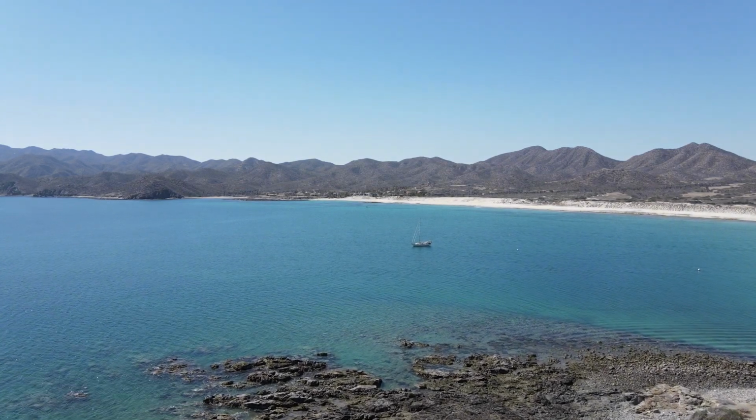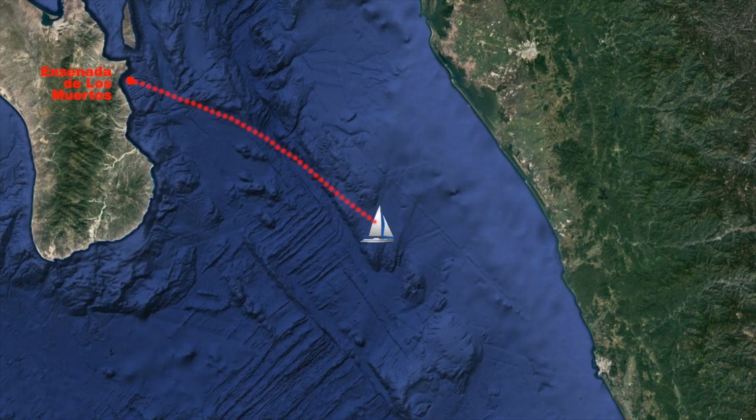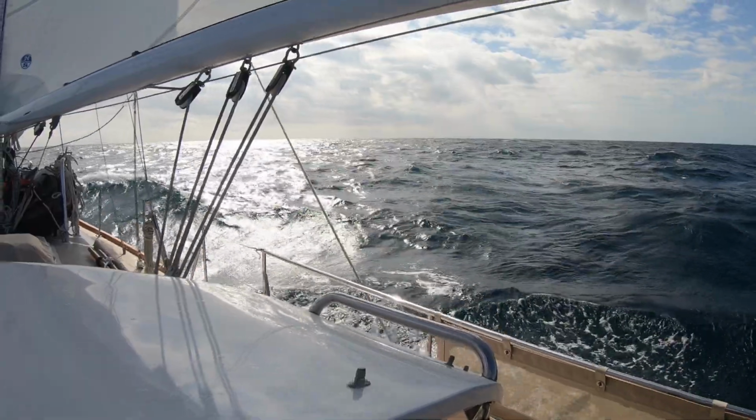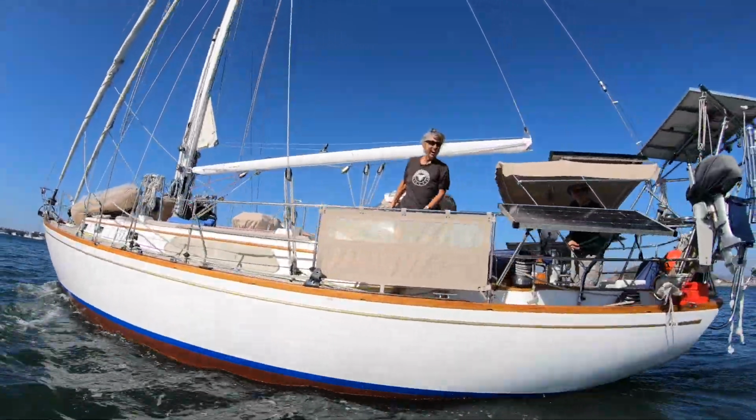After waiting over a year to wave goodbye to the Baja Peninsula and finally make our way across the Sea of Cortez, after a rocky 3-day passage and a dramatic arrival, we're here. We're on the mainland.